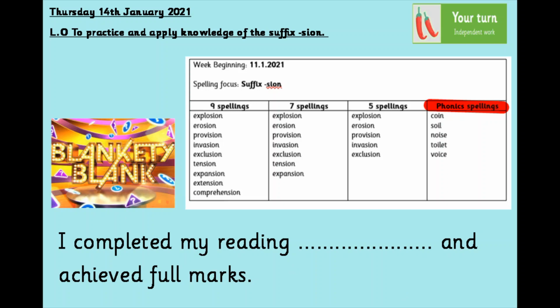As an extra challenge, you can now write your own blankety blank sentences for a grown-up or one of your siblings in your house to try and fill in for you. I want you all now to have a go on Spelling Shed as well for the final time before our test with Miss Bridgewater tomorrow. So this is your final chance to brush up on your spelling from this week before the test. Good luck, everybody. I hope you do well. I'm sure there'll be dojo points for those who achieve full marks.